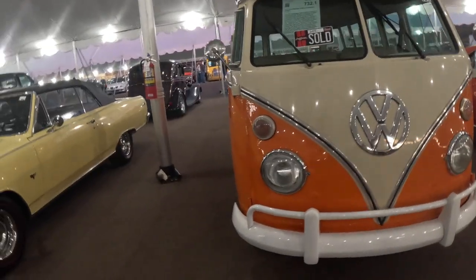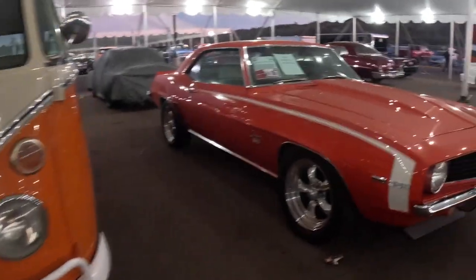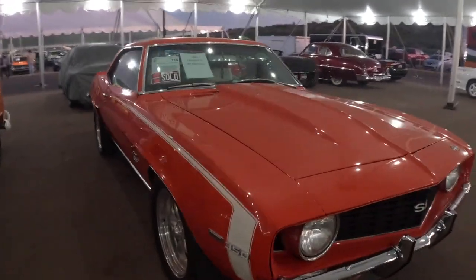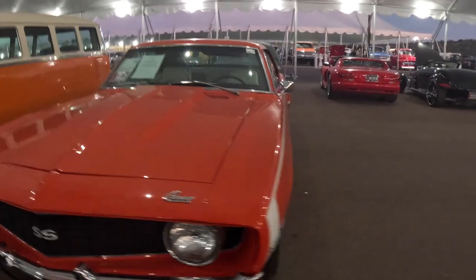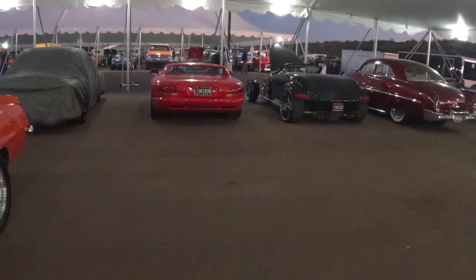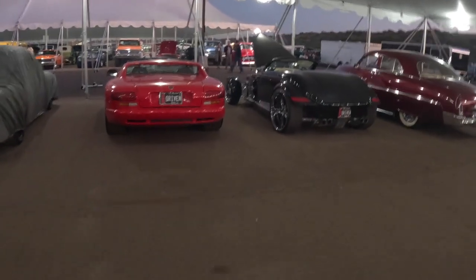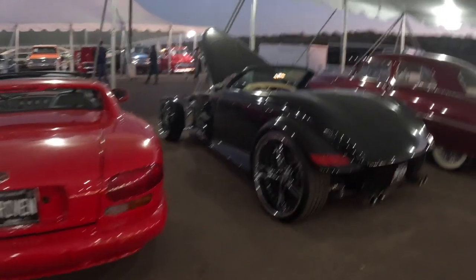That looks a good deal, huh? Red letter tires. 59. Only 37,000 on this Camaro. 37,000 miles. Ah, look at the. I've been wanting to see one of these with some rims on it. What are these? Some 26s?